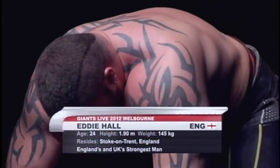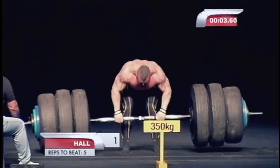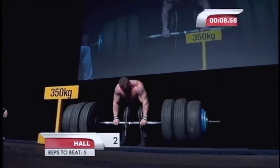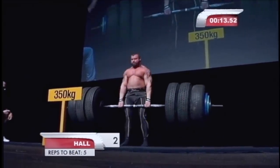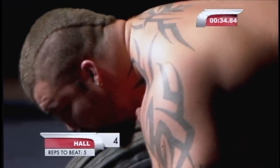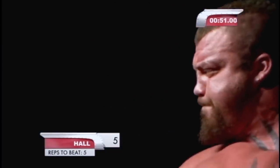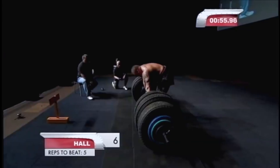A chance here for Ed Hall of England to show just how strong he is in front of this packed audience. And by the looks of it, he's a good deadlifter. Just very good at everything static. 350 kilos is a huge weight for one rep. He's got plenty of time left to beat the total set a few moments ago, five reps altogether. This would equal it, and he's got it. Holds his breath, up he goes. Solid rep, gets his hips through, he's into the lead. Still time for one more.